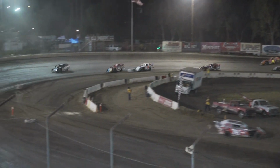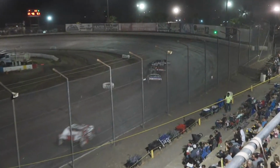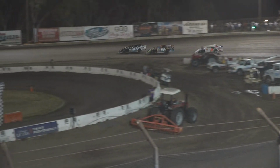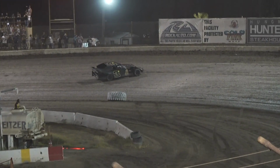Not giving up is the 40 of Nick Spatenhauer, battling back off the bottom of turn number 4. Gets good traction coming off of turn number 4. All over the inside of Tyler Blankenship, and he slams the door going into 1 and 2. Yellow flag is out once again.